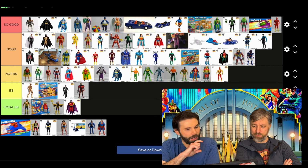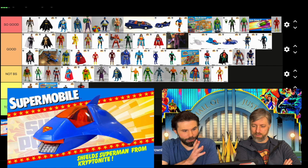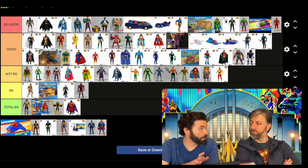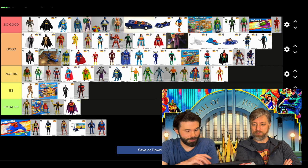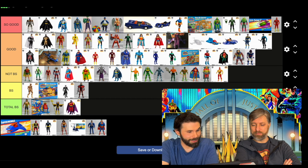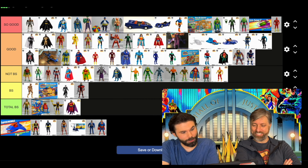That's a good spot. All right, now the original Supermobile. Now this, I did have it. I thought it was fun at the time. It looks nothing like the Supermobile in the comics. And again, kind of unnecessary for Superman. But it did have a little battering ram feature in the front. That's about all it had going for it, really, to be honest with you. Now that I'm looking at it, I was more easily impressed as a kid.